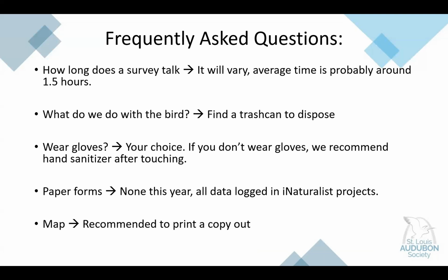Another factor is, how fast do you walk? Those who walk a little faster naturally are going to finish a little bit more quickly.